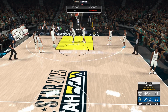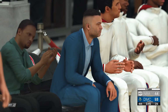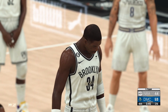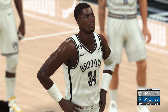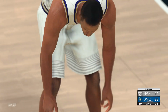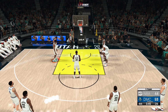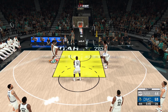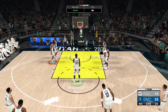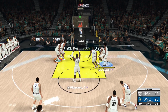And he's going to the line for two. The official saw contact while he was going up. Man, he made sure to get his money's worth on that foul. The first one falls. Good on both.